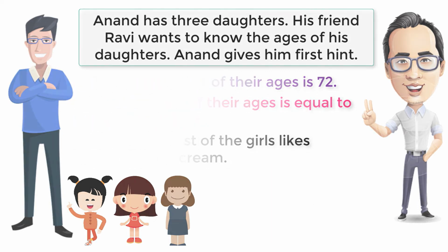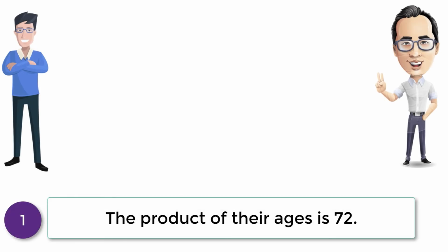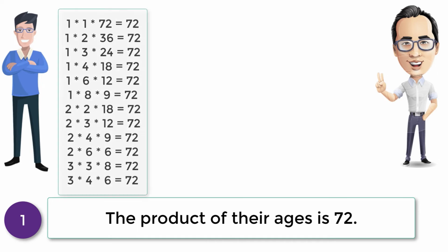Let's check the solution now. To start with, list out all possibilities to get 72 from the product of 3 different ages. Because the first clue given is that the product of the 3 daughters' ages is 72. So here are all possibilities to get 72 from the product of 3 different ages. Since there are multiple possibilities, it is difficult to guess the ages of the 3 daughters with this specific hint.